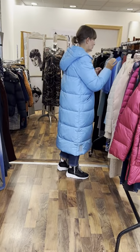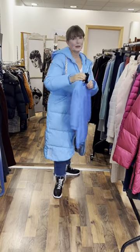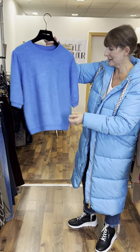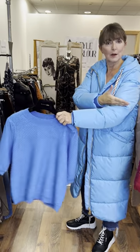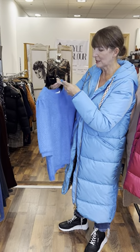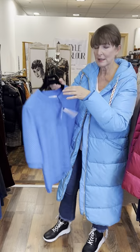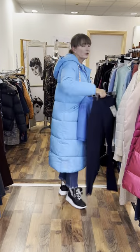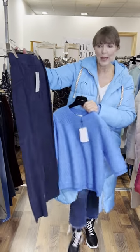And then for another shade of blue, again, this one here is absolutely lovely. Just a small, short, little knit, and the sleeve comes just to here. Again, it's CC Coster collection. We're saying up to a size 12. It is $73.95.